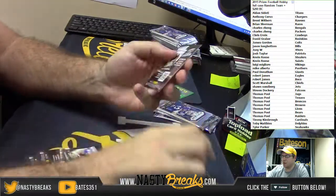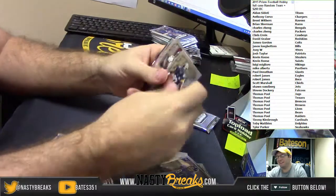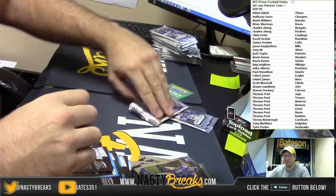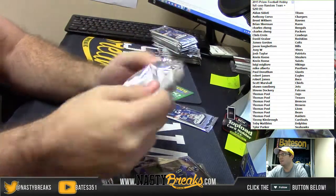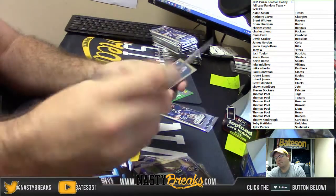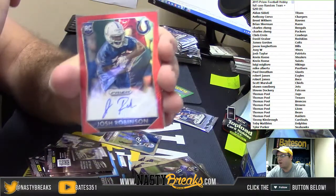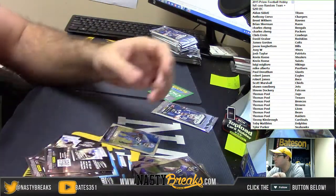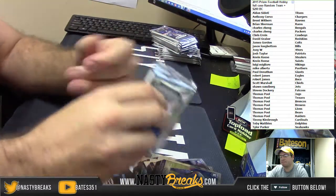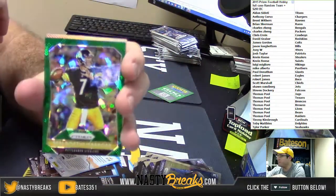LeSean McCoy, blue. Buck Allen, Marcus Mariota, rookie. Josh Robinson for the Colts, red auto, numbered to 299. Ben Roethlisberger, numbered to 75, green.